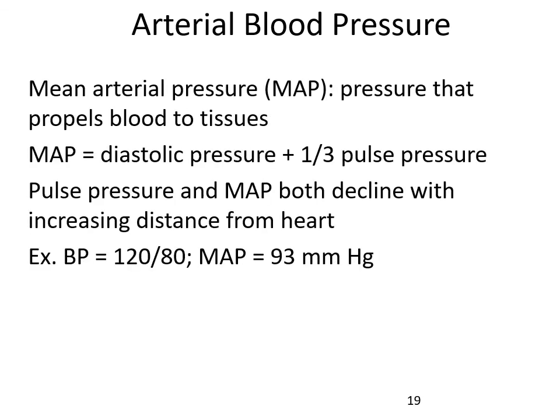So mean arterial pressure is the pressure that propels the blood to the tissues. And this mean arterial pressure is determined by taking the diastolic pressure, which is 80, plus 1/3 of the pulse pressure. If the pulse pressure is the difference between 120 and 80, you would take diastolic pressure of 80 plus 1/3 the pulse pressure, which is about 13, because 13 is about 1/3 of 40, and that would be about 93. So that's where they're coming up with this 93.